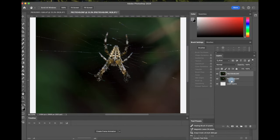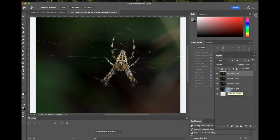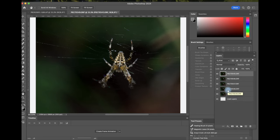And if you look on the right hand side here, you can see the layers. These are the layers coming in. Photoshop is just putting these in order. It doesn't know what I want to do with them yet. It's just loading them up as layers. Now I could hand blend those, that's finished now, but I'm not going to do that because again, Photoshop will do this for me.